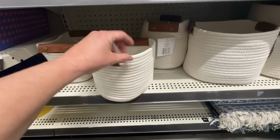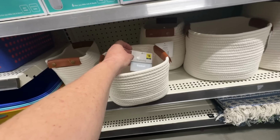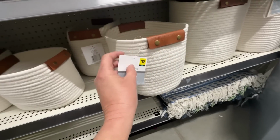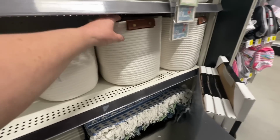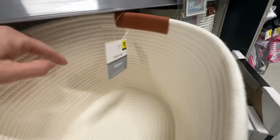Looking down on the bottom shelf, I found these with the leather handles. They look almost hand woven. I'm sure they're not, but they are absolutely beautiful. The smallest one is $8. The medium size is $10, and the larger one is $12. I just love the neutral colors on this.